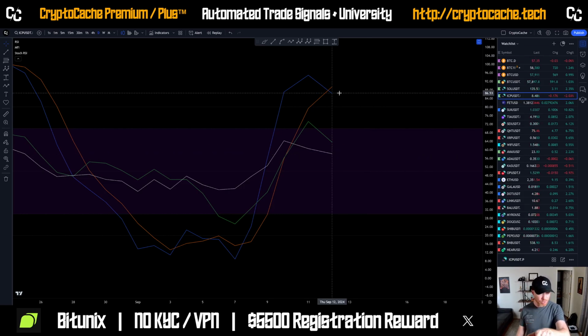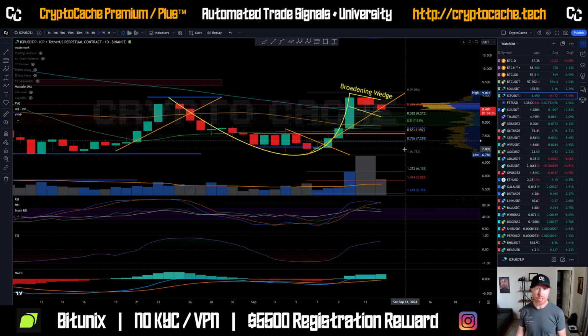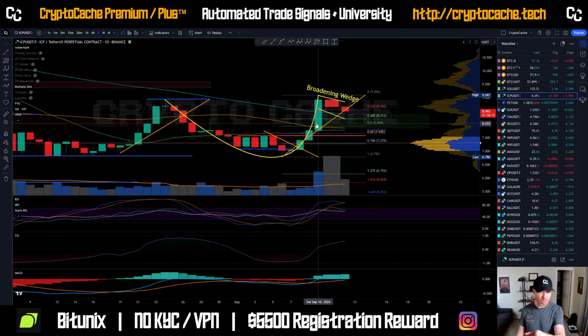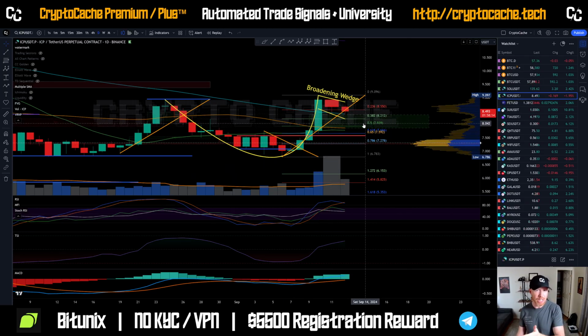Take a look here. We can see stochastic divergence on the daily. That's generally construed as a bearish sign. You also have to recognize, though, that it's a very natural reaction when the price action jumps up like it did. In fact, we had 3 green candles there. You could argue that is 3 white soldiers as a candlestick pattern, and we're seeing our natural retracement.